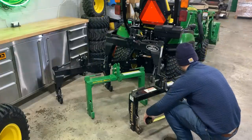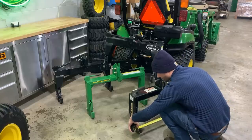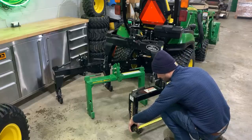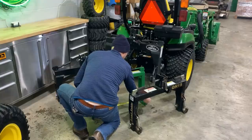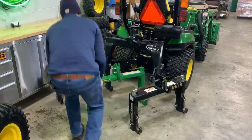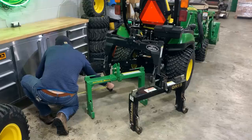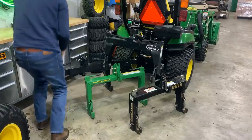Next here, we'll do the Land Pride. And again, this is very approximate, don't hold me to it, but we're very close here, 28 and a quarter inch. Now let's do the John Deere iMatch. The John Deere iMatch is about 28 and a half center to center. Let's take a look at the Tar River. The Tar River is 28 and a half as well, center to center.